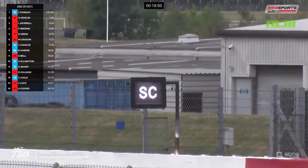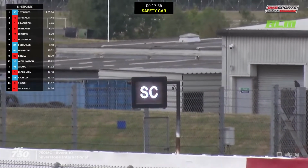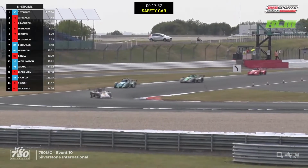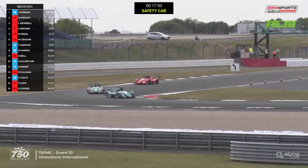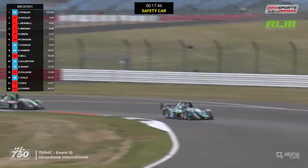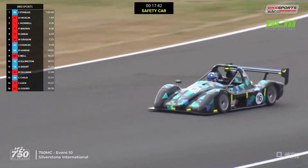We've got, I think, a safety car being brought into play as well. Yes, the safety car boards are out now. There you can see the safety car symbol flashing toward the drivers, and Joe Stables has already spotted that and he's slowed down. I don't think this is going to be a very long safety car period, to be honest with you, Johnny, because already the marshals have done a great job of pushing the car most of the way to a position of safety.